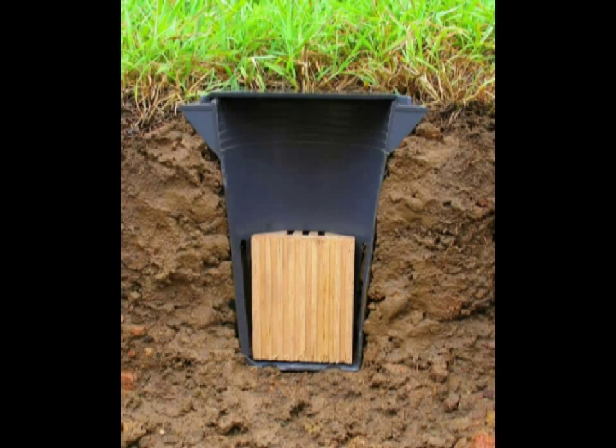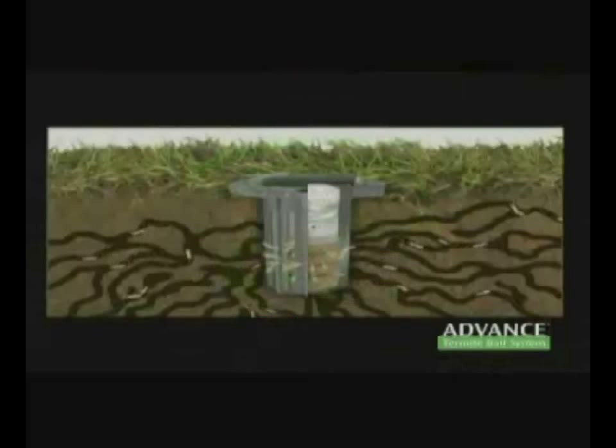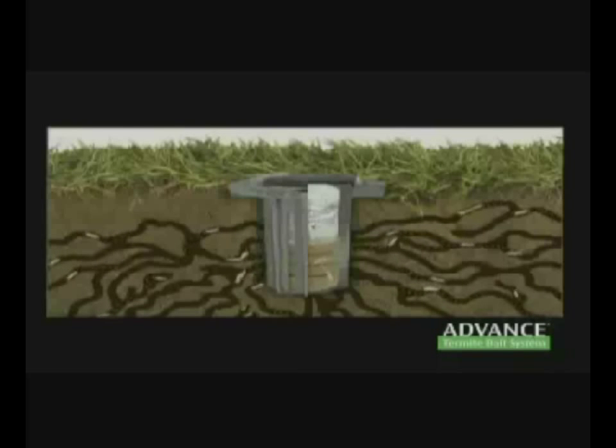These stations are placed strategically around the exterior of your home, either in soil, through concrete or under pavers, where they become your first line of defence against possible termite attack. In fact, they can be placed at any area of risk on your property. Regular monitoring of these stations allows for early detection of foraging termites.